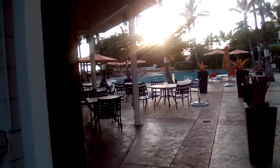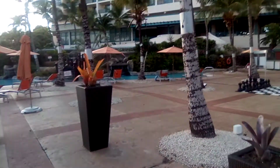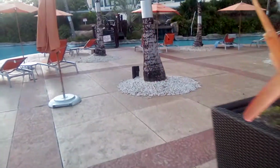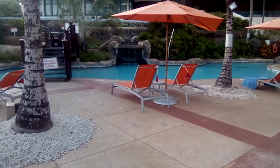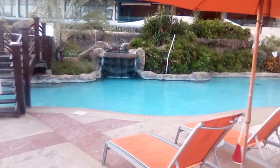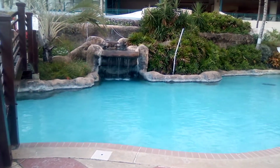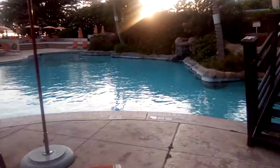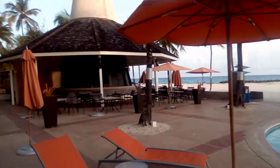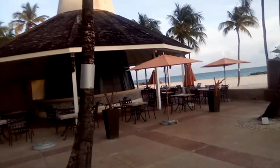This is the bar restaurant outside of the hotel as well. This is the hot tub to rest outside of the Hilton Hotel. There's a pool with a sparkling light. You have the hot tub, swimming pool as well. And this is the restaurant and bar, our cafe, which is outside of the hotel as well.